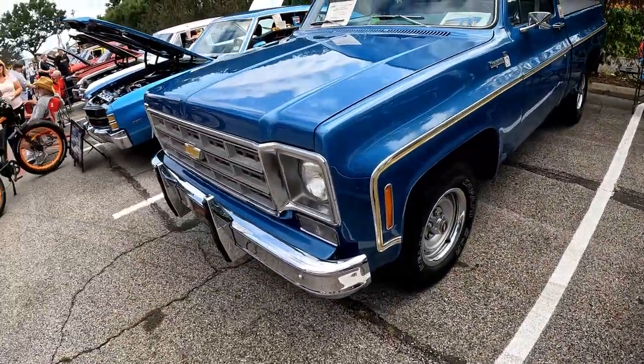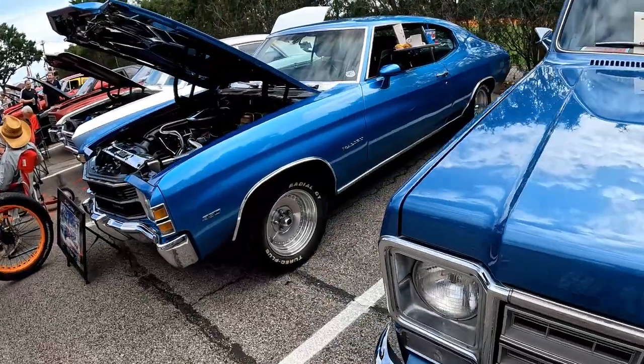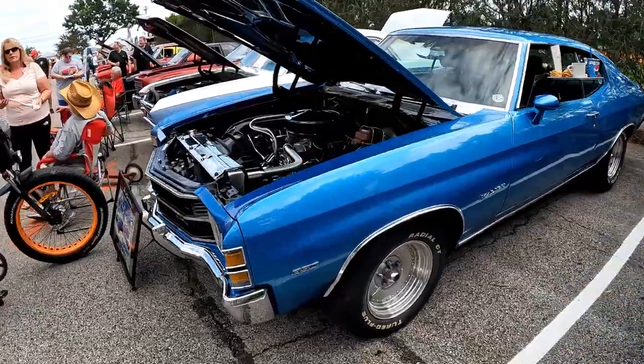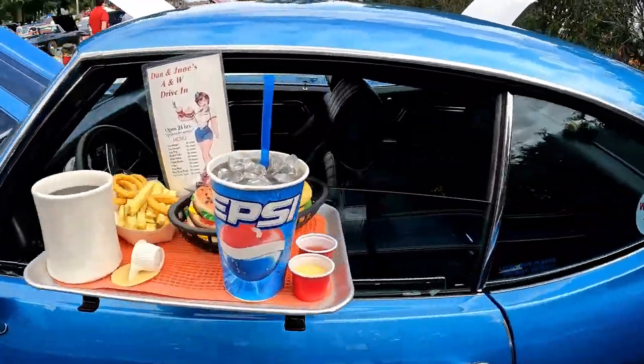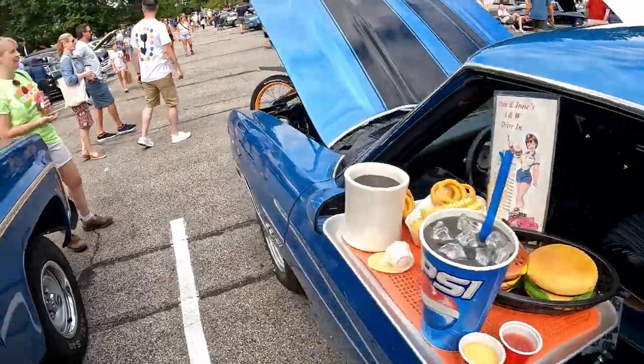Coming by, got a nice Cheyenne Silverado. Yeah, exactly. So, a nice Malibu, all built up. Coming by. He's got the fries and the menu tray sitting on there. Again, set up for drag racing. Two guys got the speed chip there. All right.